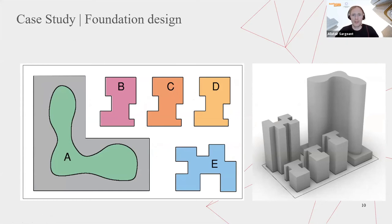So this hypothetical project, we have five buildings. They could be five different teams, one for each building working on the superstructure. They could be geographically separate. They could be different countries. And I'll go through the foundation design process that uses these digital process, digital data, digital tools concepts.